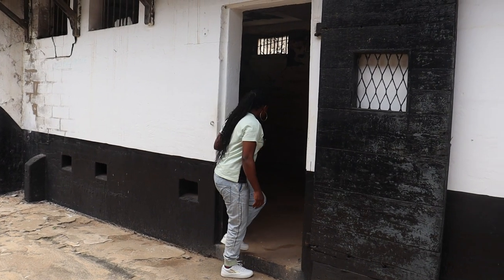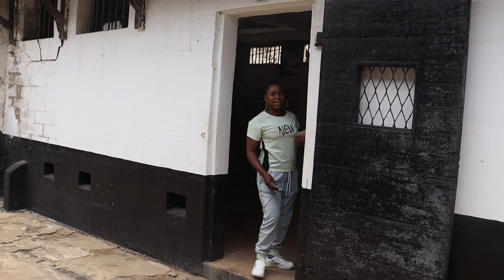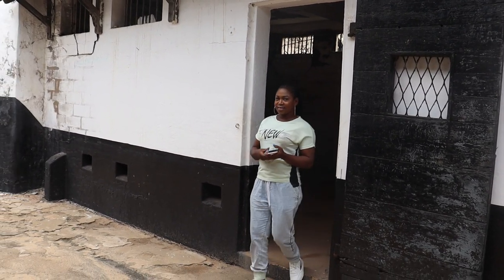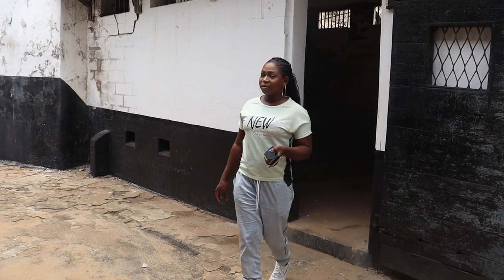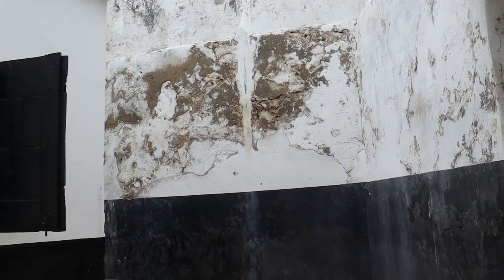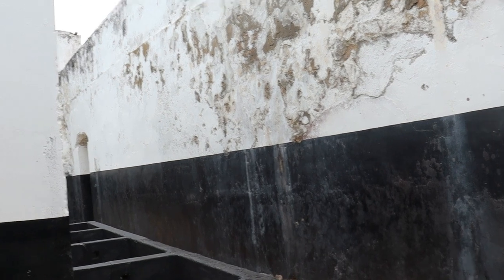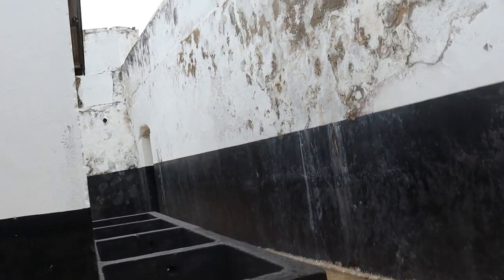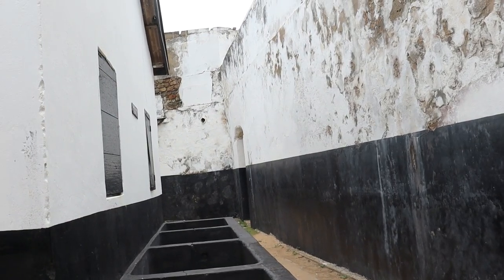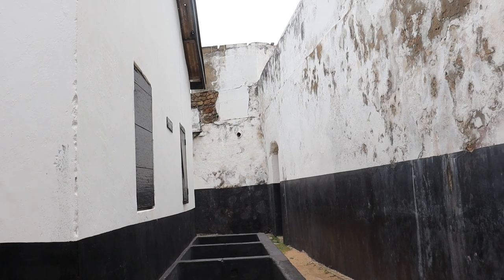So my concern right now is, how are they going to preserve this history? Because gradually it is withering away. The building is gradually withering away. So what can the government or the community do to preserve this history? Because for me, coming here was more practical than where I have been before, like places I have visited in regards to this trade. There we get to hear, but here we get to see and hear.